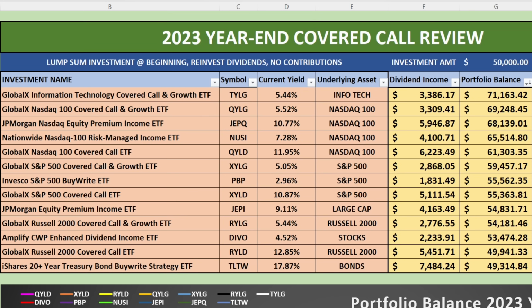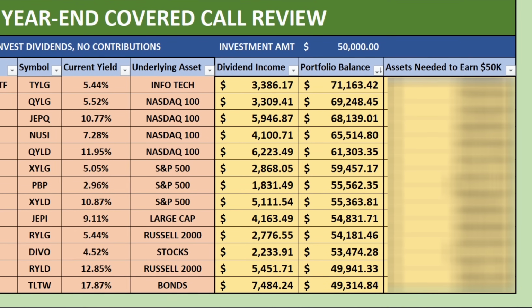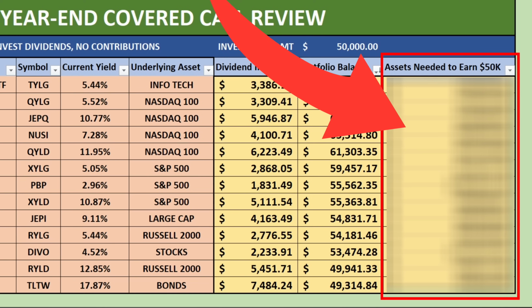What was interesting here is this PBP investment, the Invesco S&P 500 BuyWrite ETF. It has a small yield, so very little cash flow, but also did not perform very well with respect to overall portfolio balance at only $55,000. Now we're going to take a look at the graphs here, but stick around because we're going to take a look in just a second at, of all of these investments, how much would you need to invest in each one in order to generate $50,000 in income. So stick around for that.